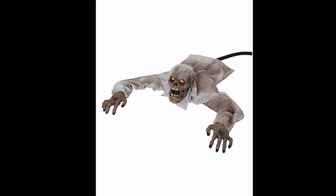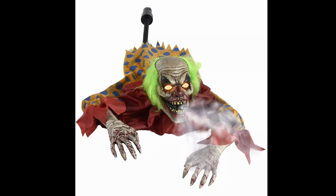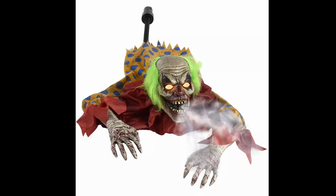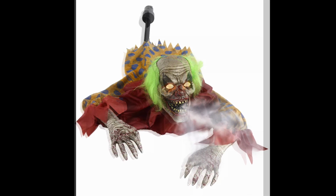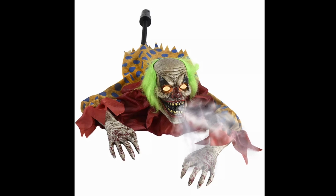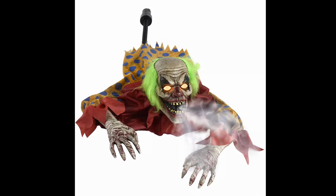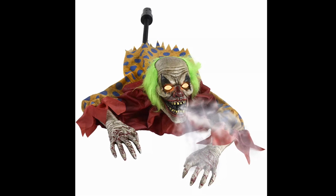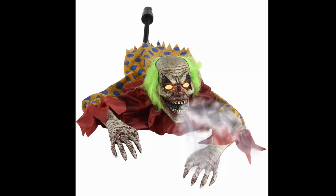My biggest gripe is you have to stuff the arms, and I don't know if this clown is the same way. It kind of looks like it. They did add light up eyes, which is nice, so he's a little more noticeable than the actual zombie. He has the classic Hugs, Twitching Clown hands and forearms.